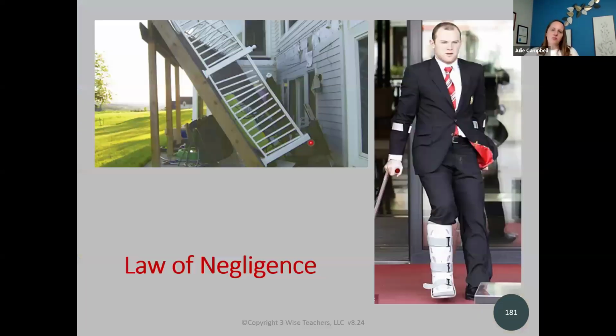The landlord has an implied duty under the common law of negligence, which means they have an implied duty to keep up with any common areas, maintaining any common areas. In this case, it looks like that second-story deck is on the ground. That could fall under the common law of negligence. So with an apartment building, if the exterior lights on the building go out, the landlord's going to want to fix those. Just maintaining the common areas.